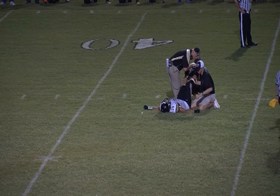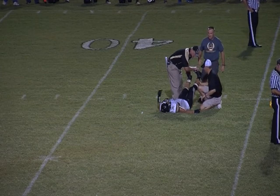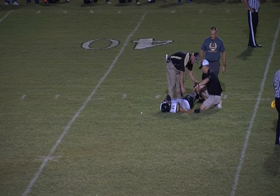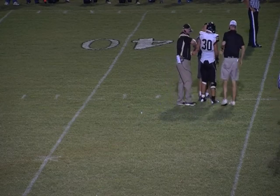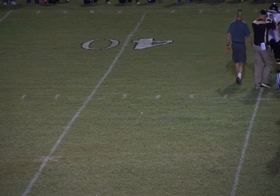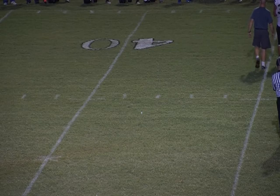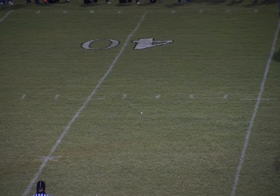It'll be a hold against the Blackcats, so we'll negate that run. No, going to have one on both sides. Offsetting personal foul, so they'll pick it up. Move the ball back to the 46-yard line, and we'll play the first down all over again. We got a little hydration break here, so we'll step away for 30 seconds and be back with more of the third quarter right after this.